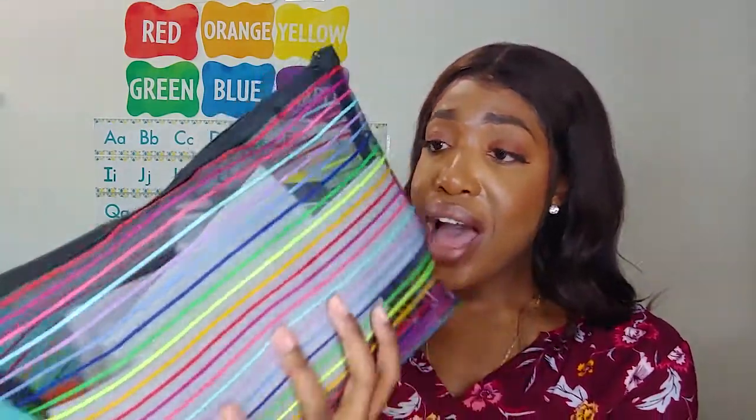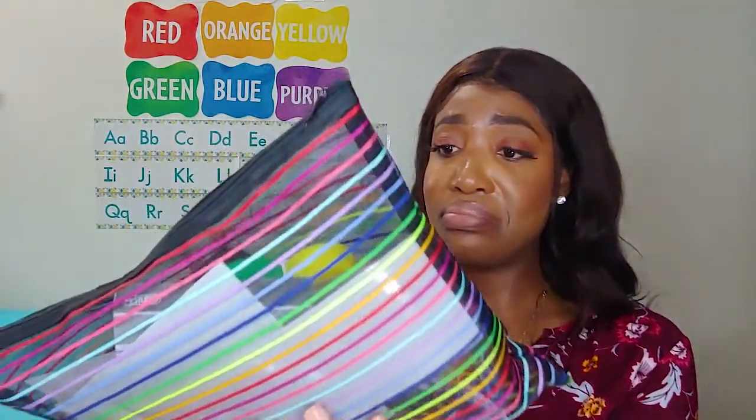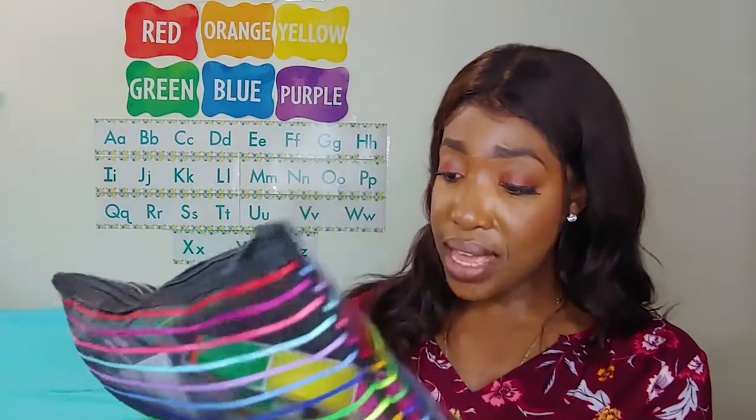Let me show you guys my pencil case. Okay, so this is my pencil case. As you can see, it is huge, and no, I did not carry this with me every single day. I suggest you keep this at home, which is what I did, but it honestly has everything that you need. It has my calculator, markers, pencil crayons, flare pens, glue sticks, stapler, highlighters, you name it, it's in here somewhere. Paper clips, everything is in here.